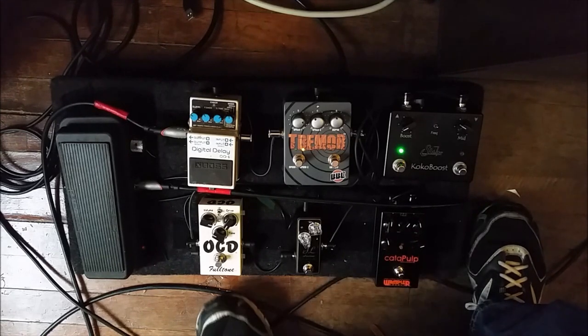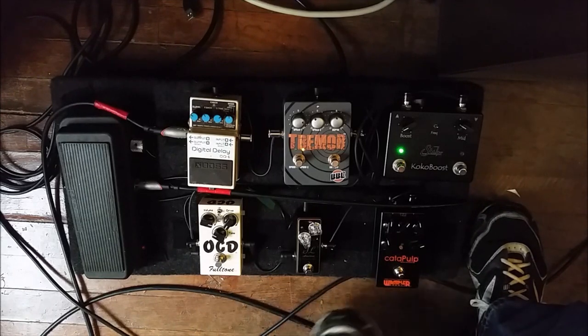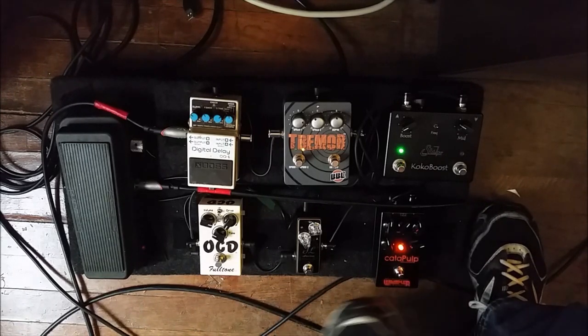And I used to have a Rat right here, and the Rat sounds fine. I like the way it sounded, but it was so incredibly noisy. And the Wampler is pretty quiet, relatively speaking. I mean, that's pretty high gain. That's with the gain at 2 o'clock, almost 3 o'clock. I don't have much left to go on the pedal.